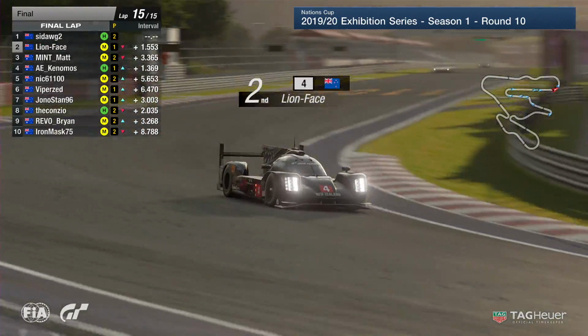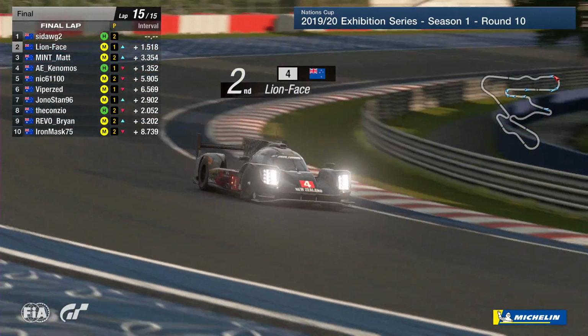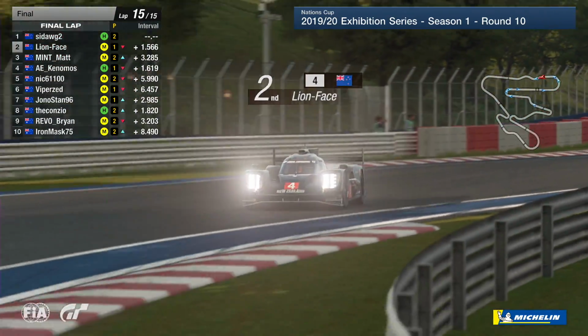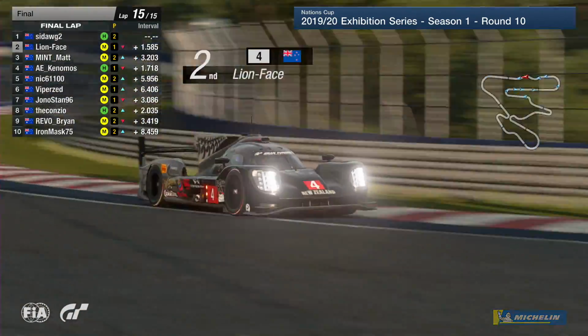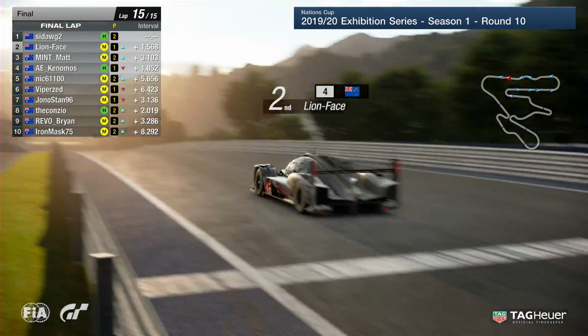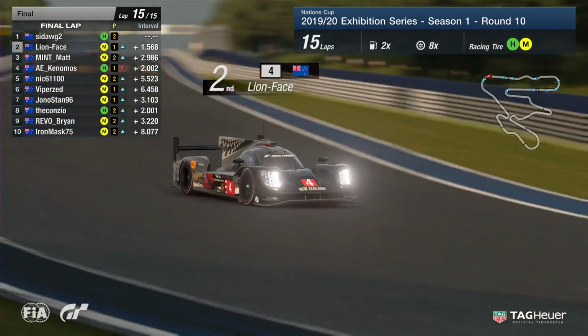But I think that Matt has just come to a bit of a halt there. Maybe the tyres have gone, or he's just thought, as you said, you know what, I'm not going to catch it. Let's just consolidate 3rd place. But Lionface, he's still trying. He's 1.5 seconds behind now. He might be able to just grab the first bits of a tow coming down the hill here, but I don't think there's going to be enough time for him to catch.